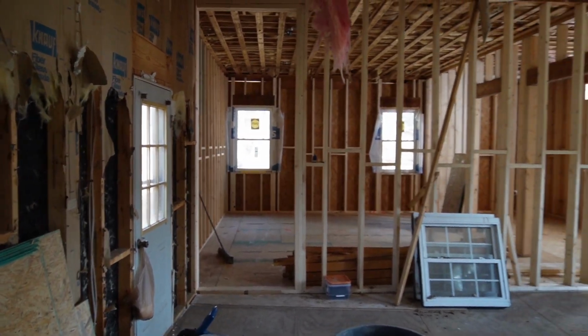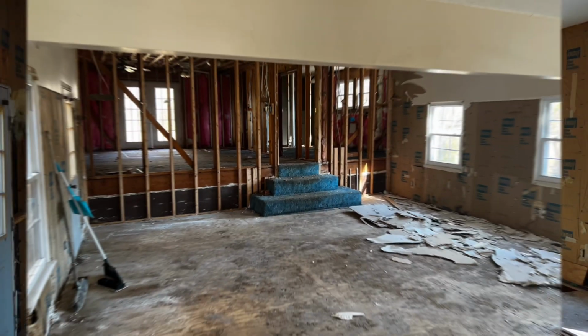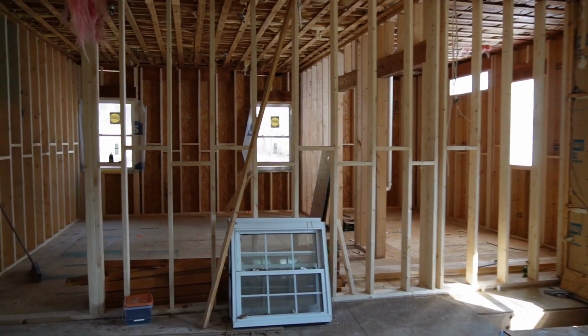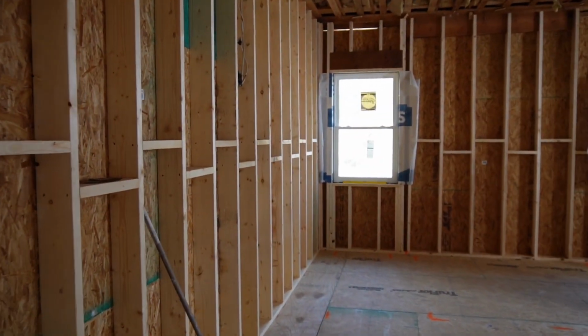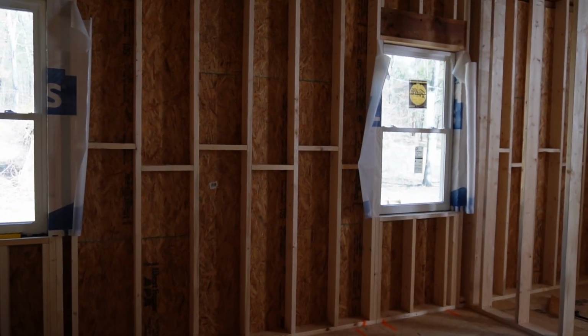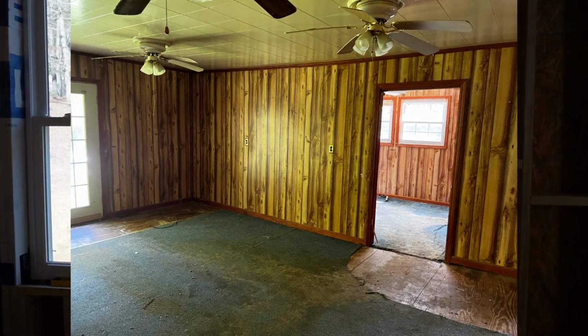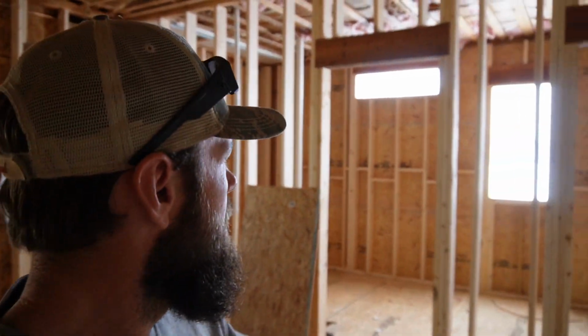And we'll overlay some pictures, but this used to be on a different level. We lowered the floor, did a bunch of work in here, put 2x6 studs up and replaced the 2x4 studs. We did 2x12 floor joists. There used to be a big double door right there. We took that out and we put the two windows. The bed will go in the middle there.